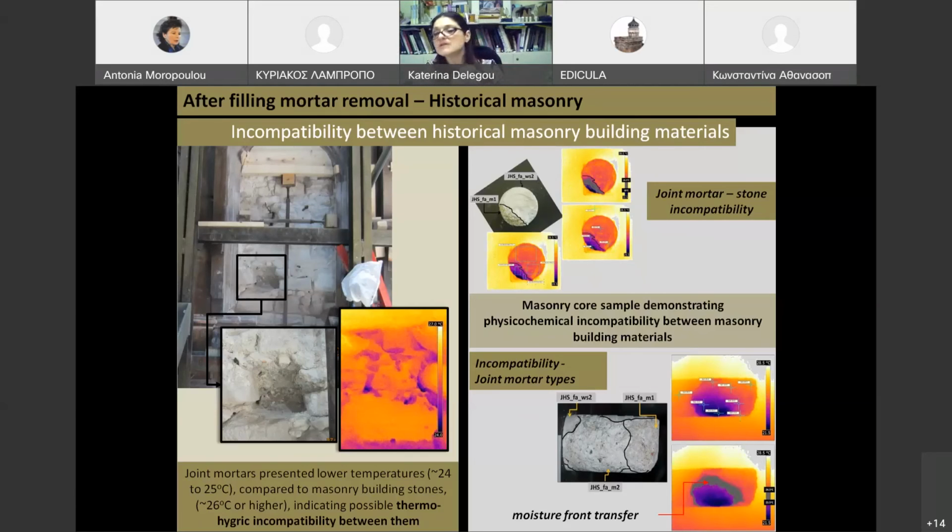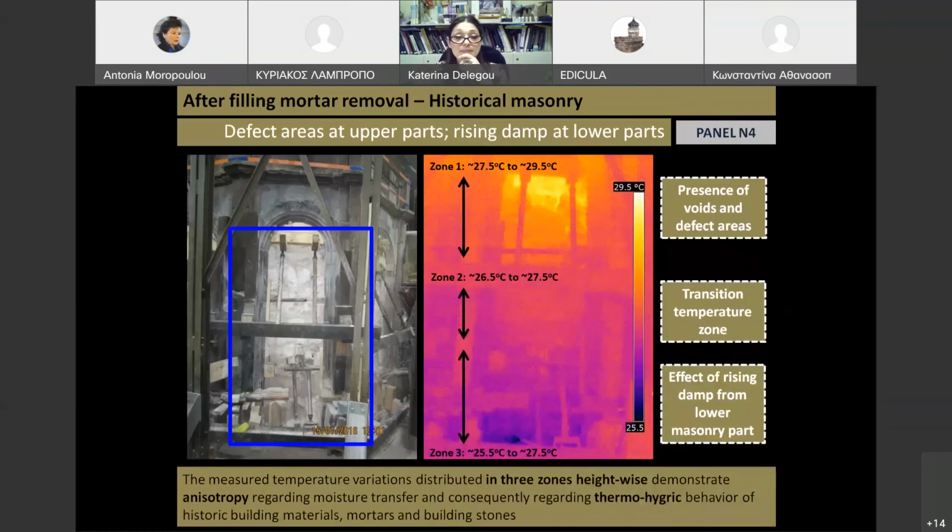Of course, this is possibly due to the fact that we have many construction phases during the last, let's say, almost the last centuries. So probably this was inevitable.